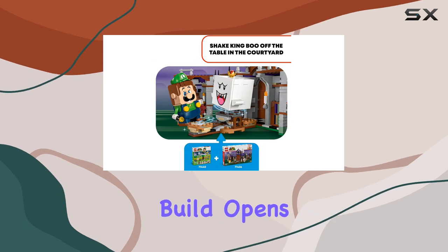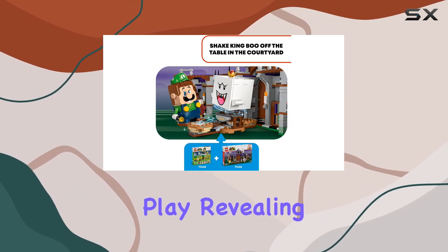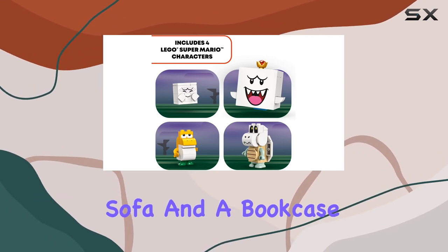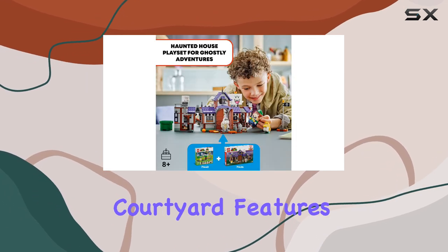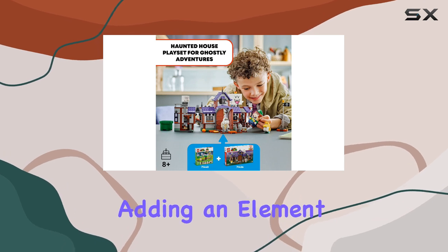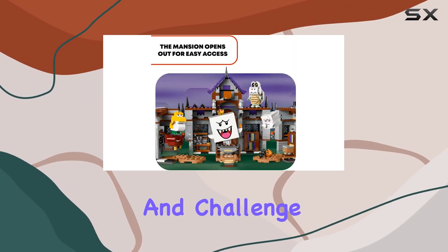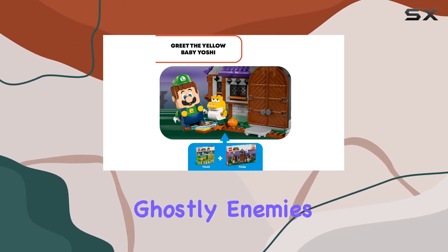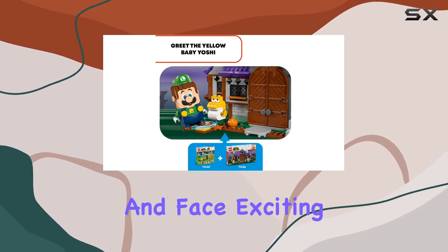This impressive build opens out for easy play, revealing a detailed interior with an elevating sofa and a bookcase that hides a secret key. The courtyard features a table that can be toppled, adding an element of surprise and challenge to your gameplay. As you explore the mansion, you'll encounter ghostly enemies and face exciting battles.